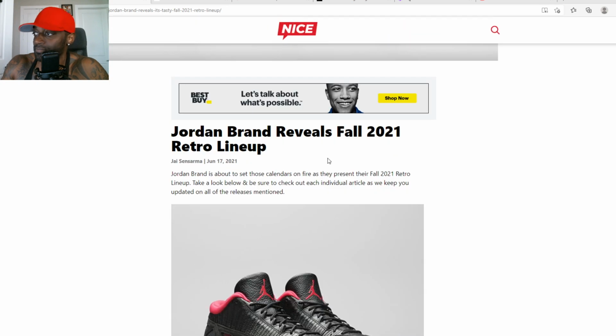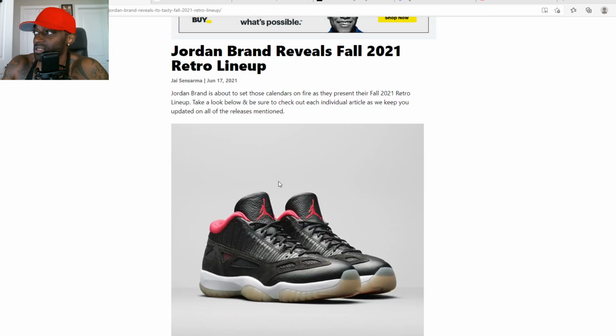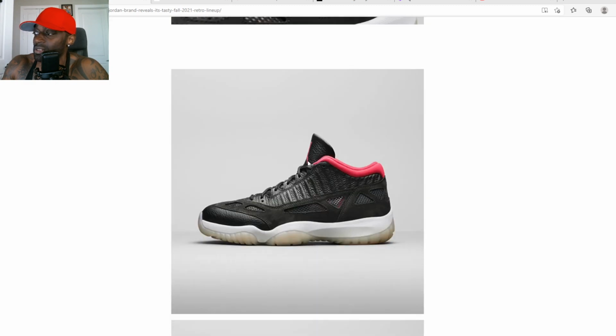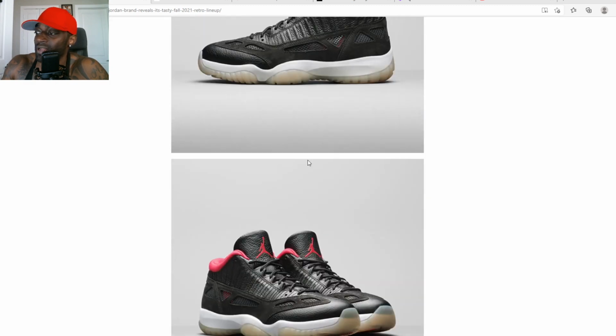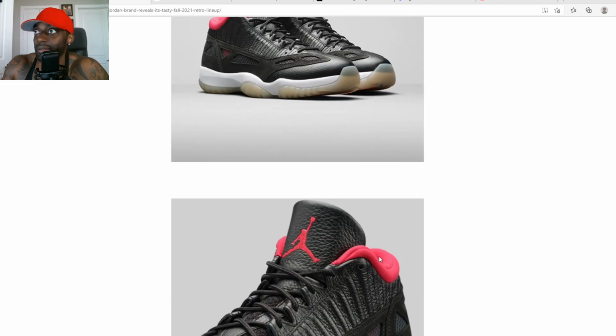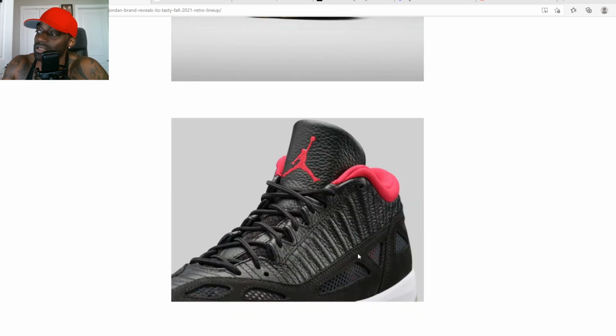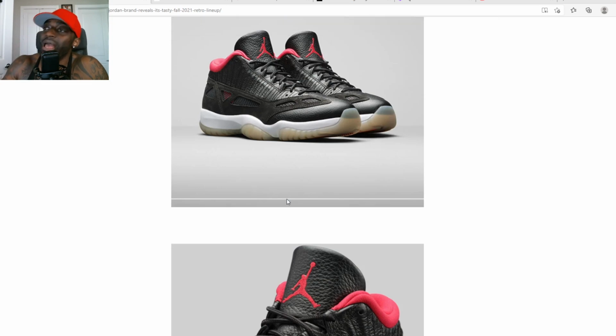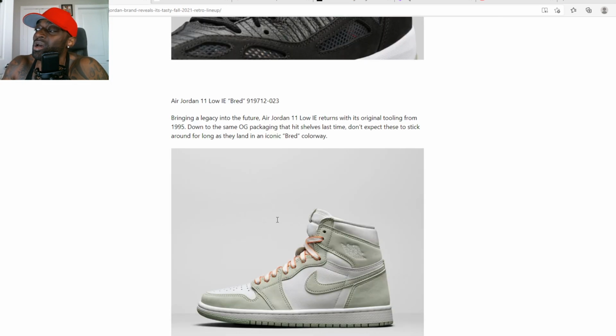Dropping. Jordan 1s. What are these? Yeah, I'm dropping. Y'all let me know in the comments if y'all feeling these. I'm not. I'm sleeping. They got the infrared. This is infrared, huh? No, this is hot pink. Hot girl summer pink right here. The Jordan 11 lows, all right? Hell no.